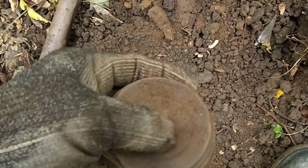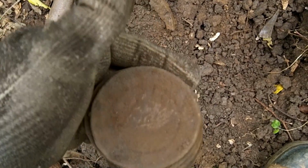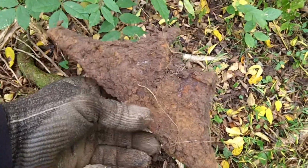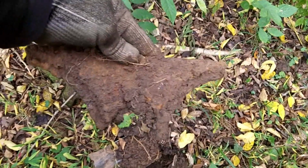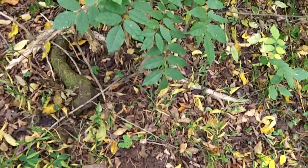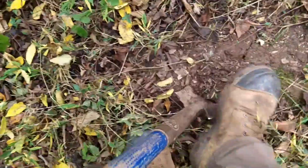I think. Yeah. There we go. There we go. Ball mason. And that's a stove part. That's the center top with the lids that go on. Shotgun shell or button? Let's hope for button.